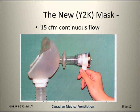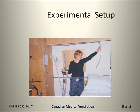So that's what we were testing in the chamber in the lab, and that's what we took with us to Richmond Hospital to test. And this sort of shows our sampling arrangement.